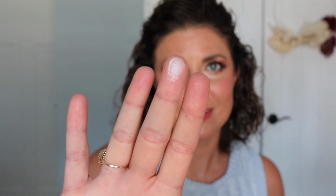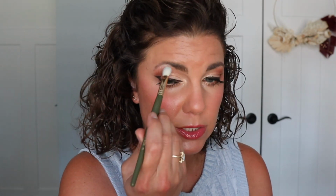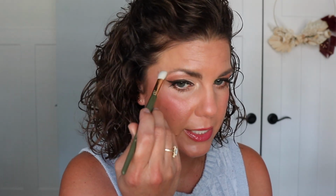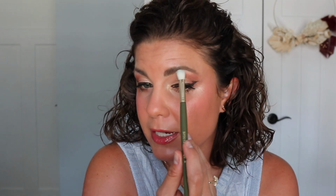This is gorgeous. Oh, and you know what? We didn't even put this shade on. What on earth am I thinking? Let's put that in. Let me show you how I put this, because I put this shade right here just to highlight the brow bone, and look how this just gives your brow bone a slight pop. You see that? Oh my gosh, I can't believe I almost forgot.